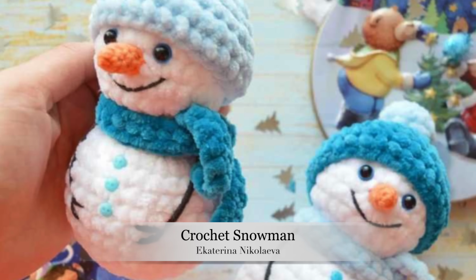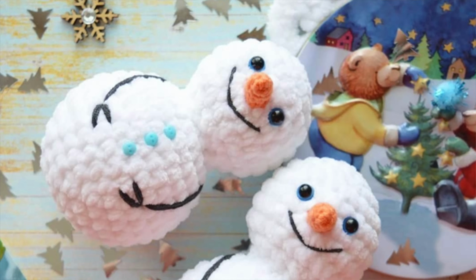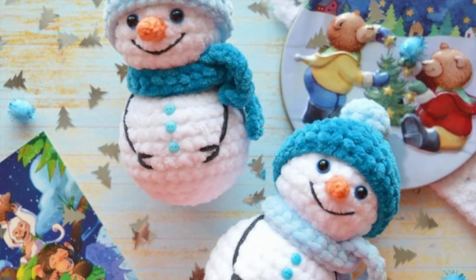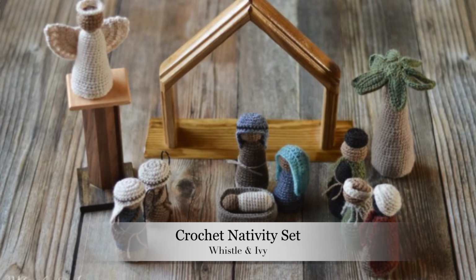The next pattern is the Crochet Snowman Amigurumi, and I love this little snowman. He is so cute. I love all the details with his little stick arms and the hat and his little face. And you don't see a lot of patterns that use chenille yarn but also have a lot of detail. This one would be really fun to experiment with and to play around with all of the different combinations of colors.